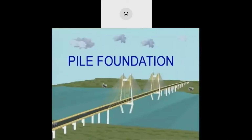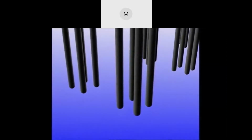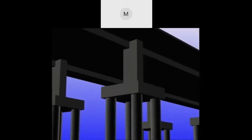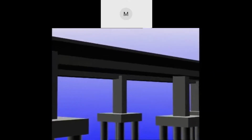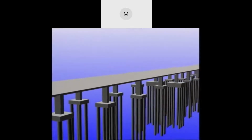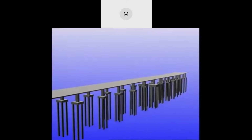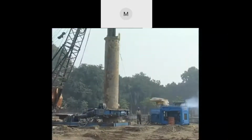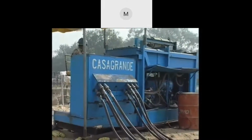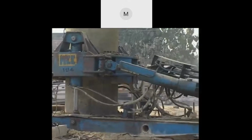Pile foundation. Module 3 of the project, namely approach viaduct on the Allahabad side, is founded on 1200 mm diameter concrete piles. Each pile group consists of 4 piles with a total of 130 piles for the viaduct. The bored cast in situ piles are installed using Casa Grande piling equipment, using retrievable casing pipes.